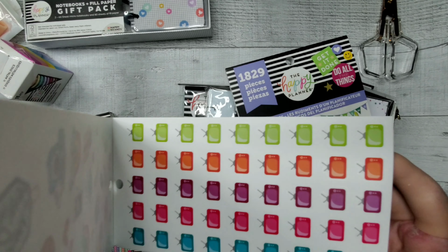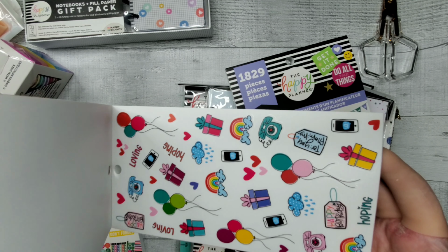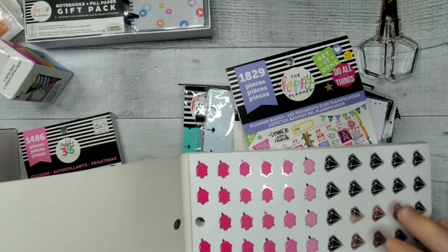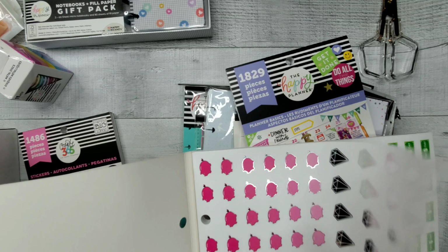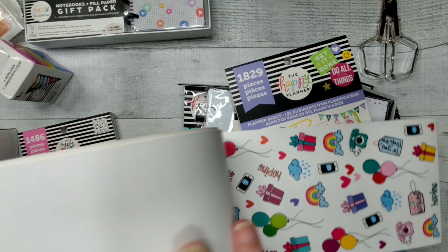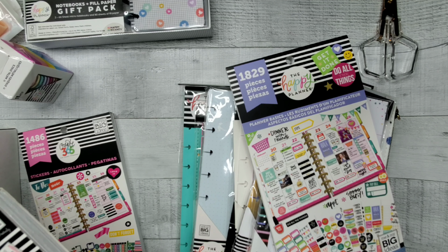The pages keep hitting the camera. But there's a lot of cute stuff in here. More budget stuff. You got piggy banks, dollar bills, payday. There's a lot of cute stuff in here. And this one is from 2017.